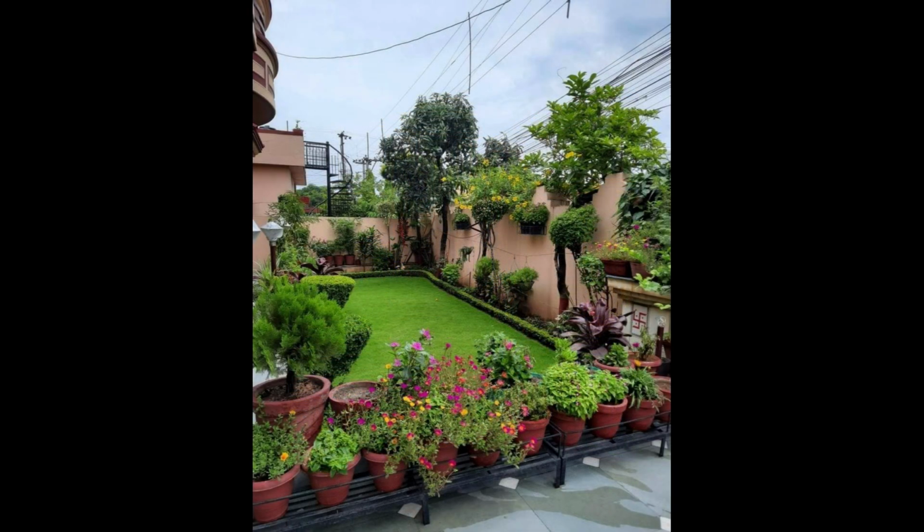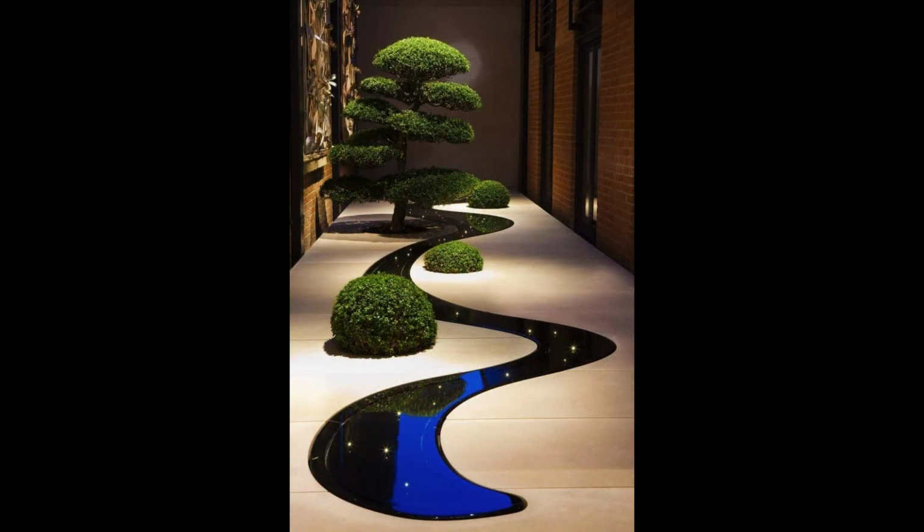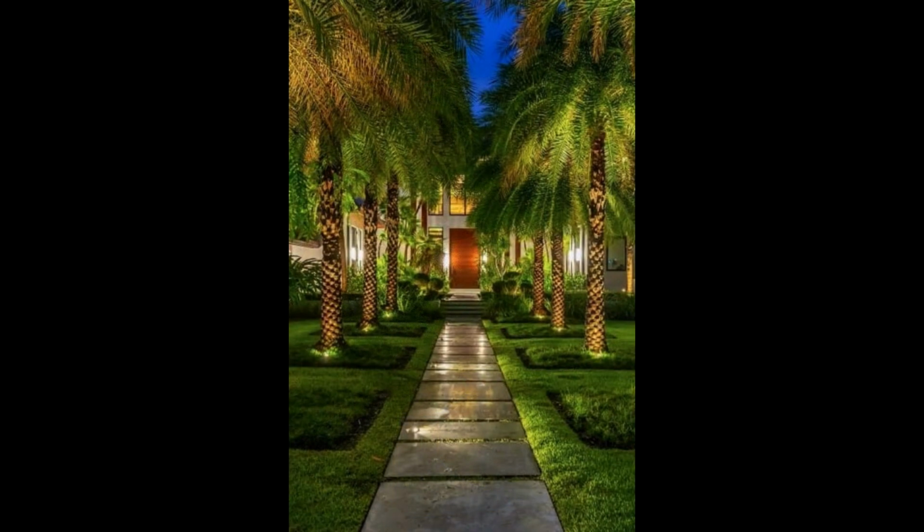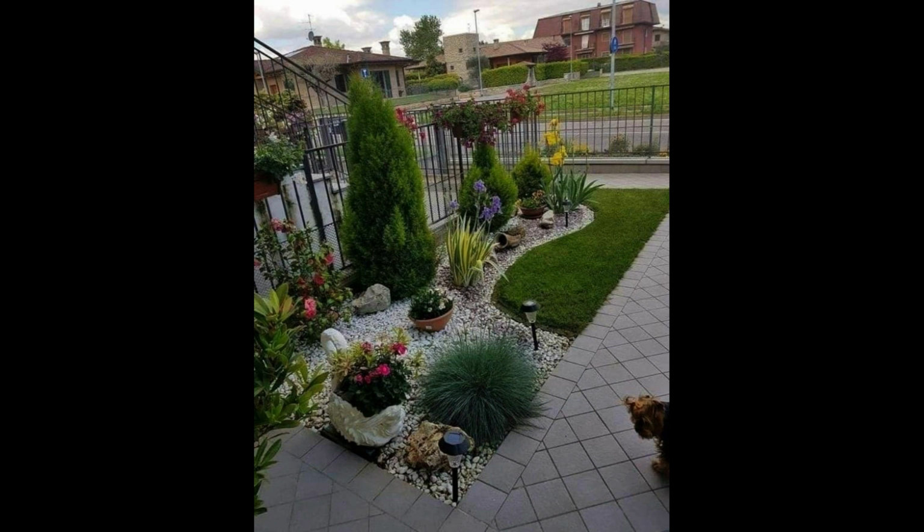Let's talk about turning your garden into a relaxing retreat. Create a cozy outdoor lounge space with comfortable seating, ambient lighting, and maybe even a fire pit. It's the perfect spot to unwind after a long day, host gatherings with friends and family, or simply enjoy a cup of tea while surrounded by nature.